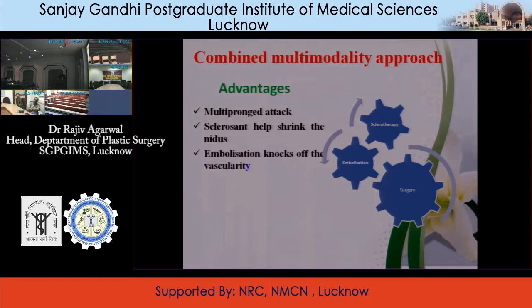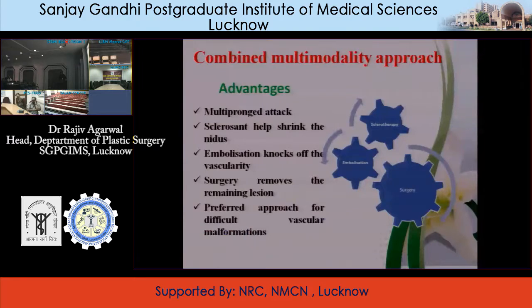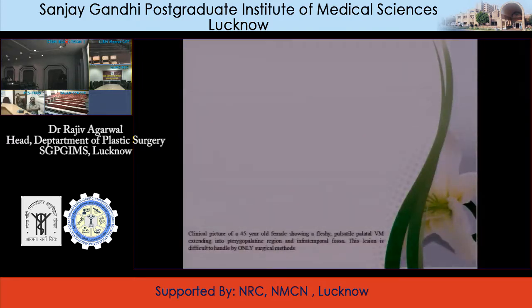So the sclerosants help to shrink the nidus. Embolization knocks off the vascularity. Whatever feeding it is getting from the feeders, the embolization knocks it off. And then what all is left? Surgery removes the remaining lesion. So surgery is the finishing act in these things. So if we do a multi-pronged attack, it is very useful, especially for difficult vascular malformations. It is a preferred approach for difficult vascular malformations.